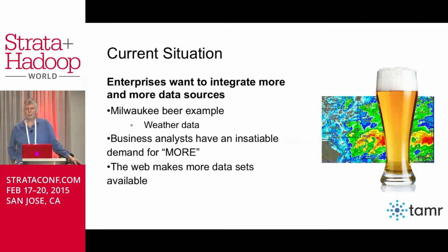So this turned out to be in December of a year in which El Nino was widely forecast to be the winter weather pattern on the West Coast. That's a mid-equatorial upwelling of warm water off of Peru. Turns out to screw up the US weather something fierce. It makes it wetter than normal on the West Coast, which is, of course, obviously not happening right now. And it makes it warmer than normal in the Northeast. So I asked the Miller Beer guys, are beer sales correlated with either precipitation or temperature? And the Miller Beer guys said, boy, I'd really like to know the answer to that question. But of course, the data wasn't in the data warehouse, and so business analysts have an insatiable demand for more.